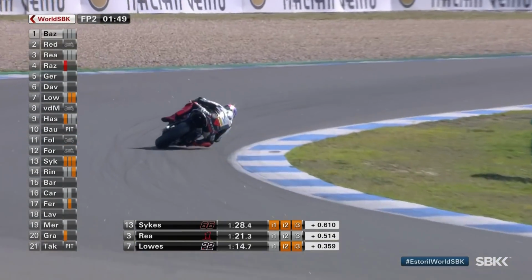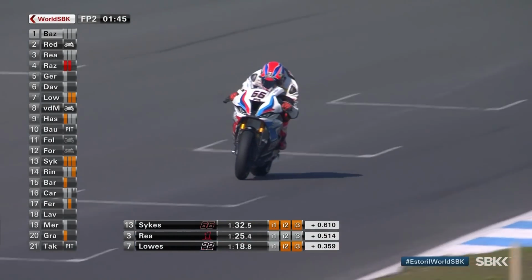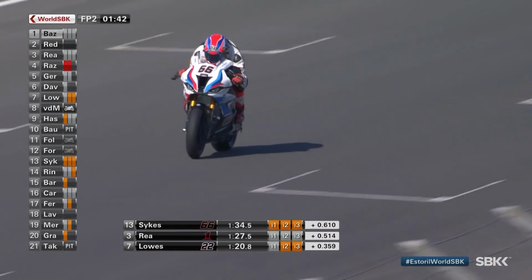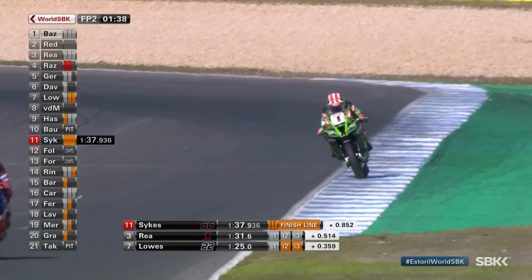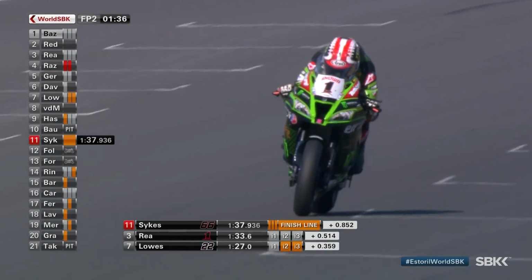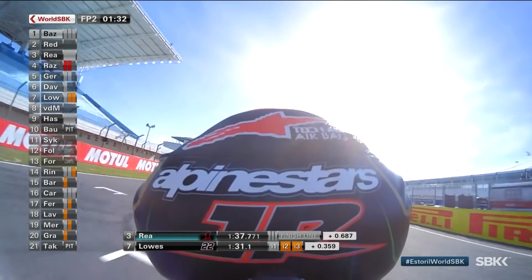Less than 2 minutes to go now on the clock. See if Tom Sykes can get himself up into the top 10. At the moment, he's all the way down in 13th position. Master of the single lap himself comes towards the line then, and he goes 11th. So 2 places gained for him. Jonathan Ray's down at the moment. Toprak Razgatlioglu looks set to be the man to watch on this lap around.